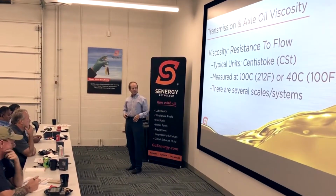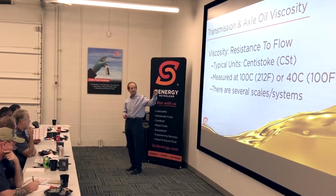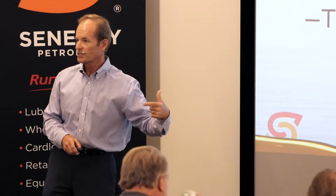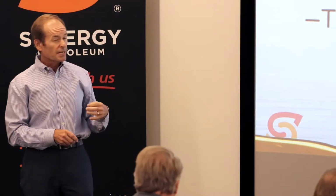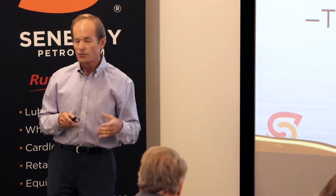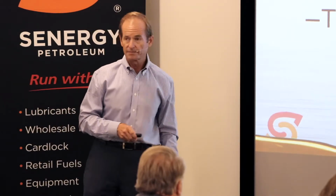Viscosity is measured either at about 100 C, which is around 212 F, or at 40 C. Industrial oils, industrial hydraulic oils or industrial gear oils are usually measured at that 40 C, around 100 F, when you see a viscosity number. The viscosities measured for gear oils and for engine oils are usually around 100 C or 212 F.